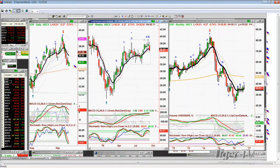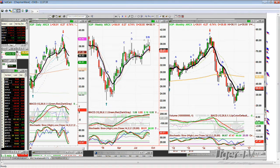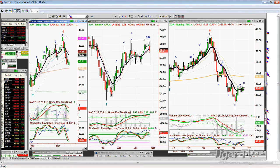XOP, I'll do this real quickly. XOP has made that A pattern, straight up, straight down. It looks like the weekly chart is in a consolidation at 36. I wouldn't be long. I wouldn't be short. I think it's going to go a little lower. I'd rather be watching this right now. This is the oil and gas exploration.